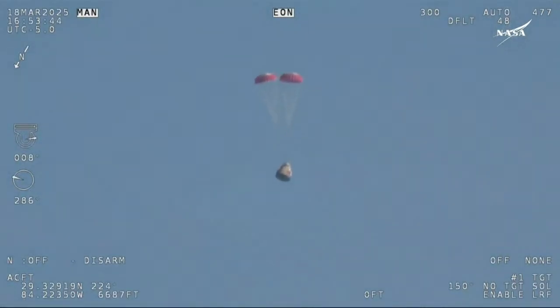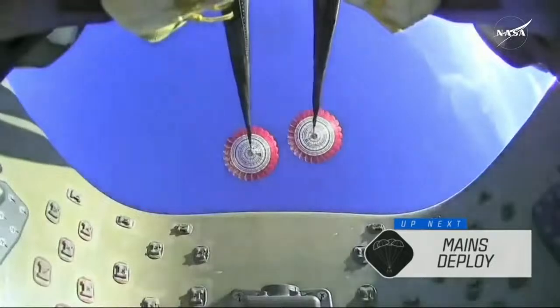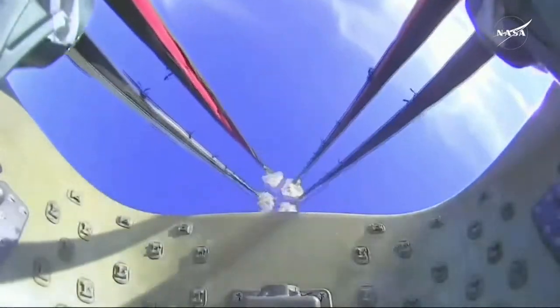The mains are quite a bit larger. You'll be able to notice the difference on your screen once they deploy, and they continue to ensure that the Dragon spacecraft slows down even further. As we mentioned, Freedom will be traveling 16 miles per hour when it splashes down off the coast of Tallahassee, Florida, here at 2:57 p.m. Pacific time this afternoon. And there we go. We have visual on 4 healthy mains.